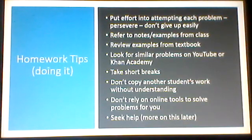Mathematics is similar, right? The first time you try something, you might mess it up. You might make mistakes, and that's okay. That's part of what homework is for, to make those mistakes and learn from those mistakes. That's the key thing, learning from those mistakes, so that when you come to a quiz or a test, you've already made the mistakes, you've learned how to correct them, and now you can do it correctly, right?